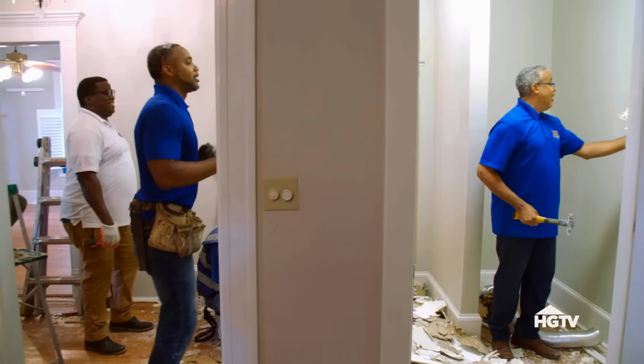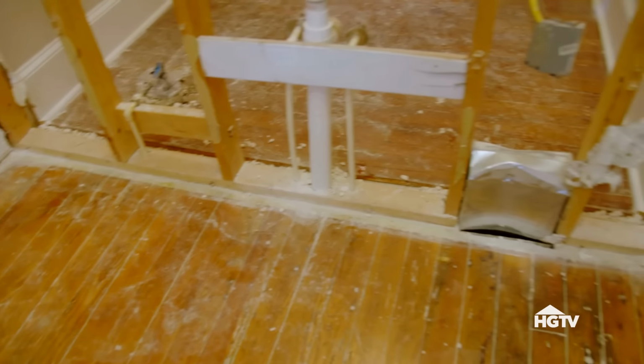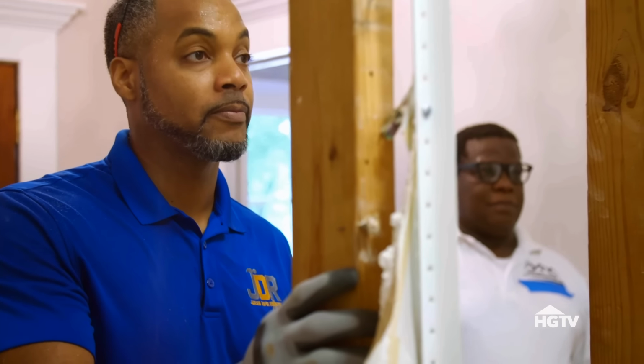That's your happy dance? So originally the hallway was here. So that means we don't have to do all new flooring. I know, man. It's a great thing, isn't it? We have the original flooring underneath. Yes. We don't have to do any replacing. Right. We can do the repair.